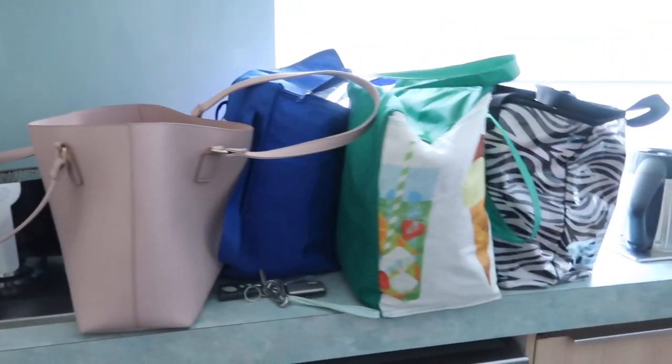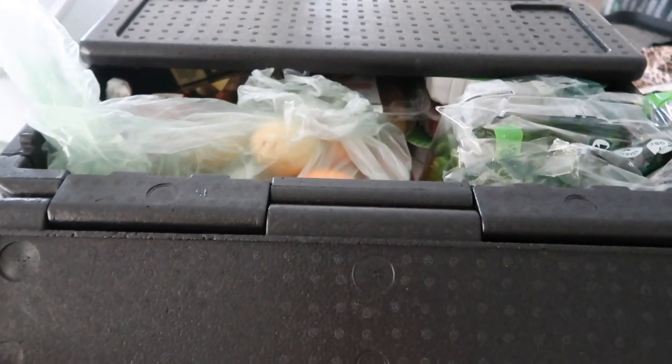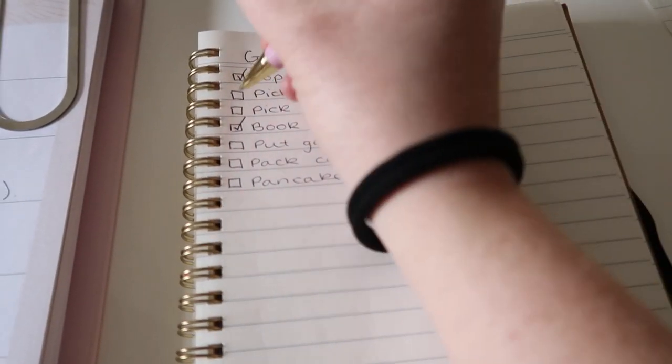Now that we've picked up our groceries, I'm just going to unpack them and pop them all on the bench, and then I'll figure out what needs to go in the camper and what needs to go in the fridge.